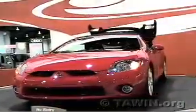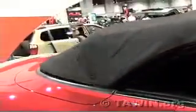Introducing the all-new 2007 263 horse Maybach V6, driven to thrill.